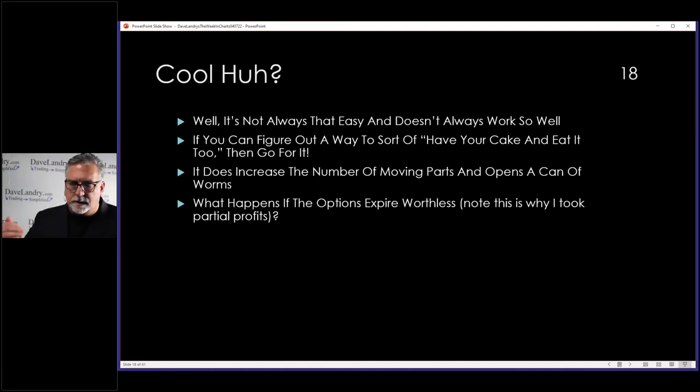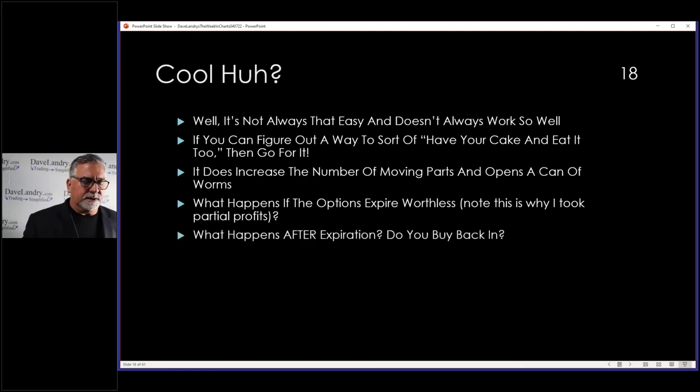Bam, I'm out of that one. Okay, now we're way up here. This thing really did take off. I wish I still had these, but so be it. You know, that's the poke in the eye, right? But think in terms of risk on. But as soon as you do risk on, it's risk off, risk off, risk off, risk off.